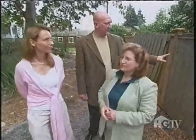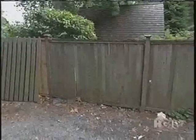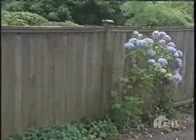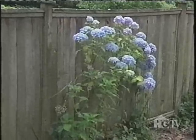Kate, what are you going to do over against this fence to kind of camouflage, or is no camouflage needed? Well, a couple things that we're going to do is we're going to clean this fence off. There'll be some flowering plants here, but then about in this space is a trellis with climbing hydrangea.